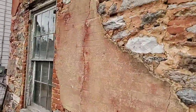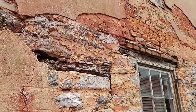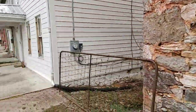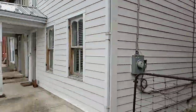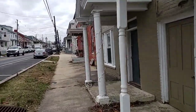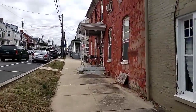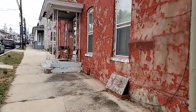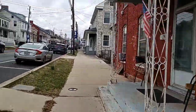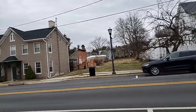Look at the wood there. So this originally had logs and, man, if those walls could talk, right? Yep, if those walls could talk. You can tell there used to be a house there. Not anymore.